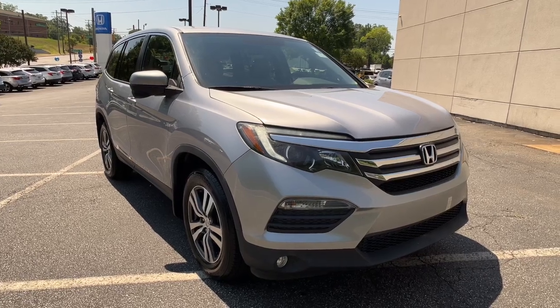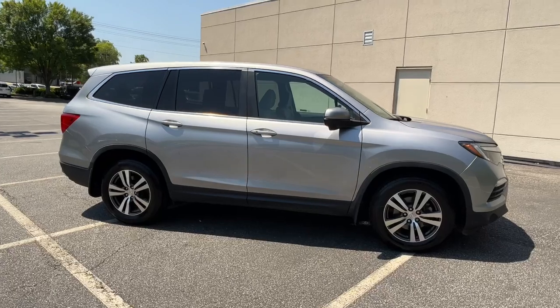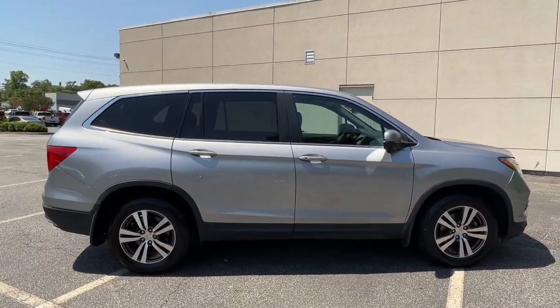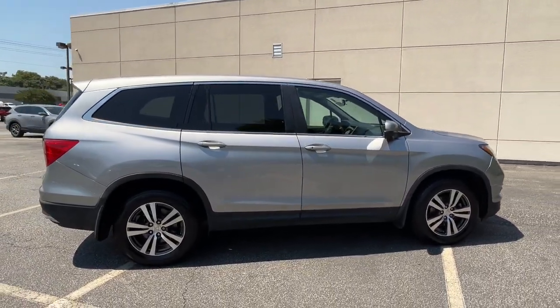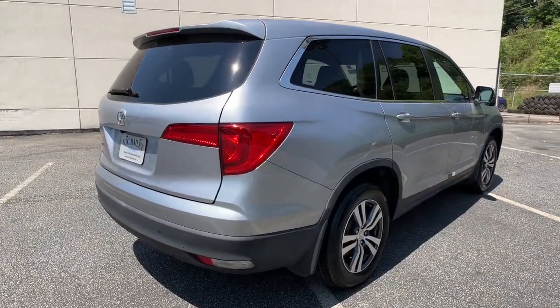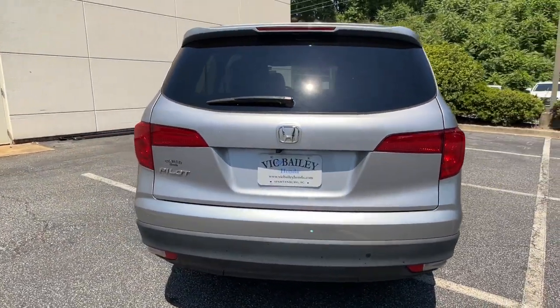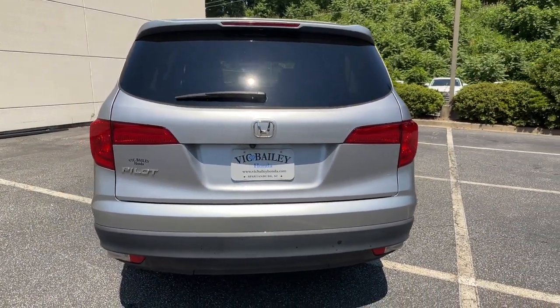Get a feel for the 2018 Honda Pilot. This vehicle still has fewer than 100,000 miles on the clock, so it won't last long. Give in to your craving for an SUV that's both rugged and refined. This Pilot is versatile, spacious, and designed for all-weather adventure, as well as comfortable cruising.